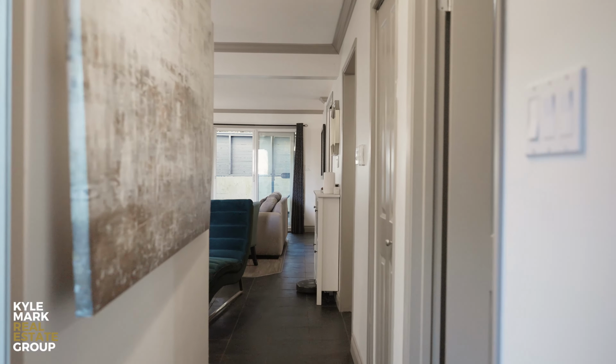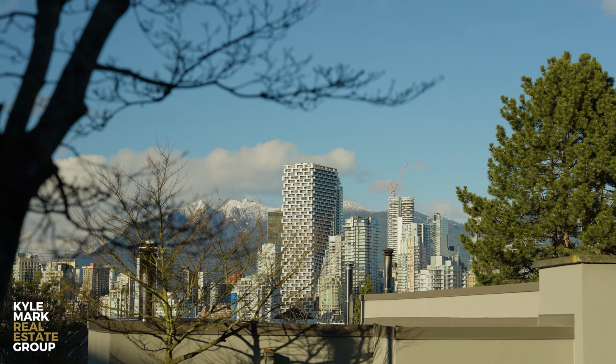You got so much packed into this complex, the unit itself, as well as the viewpoints.